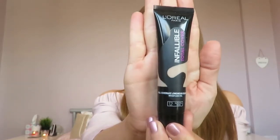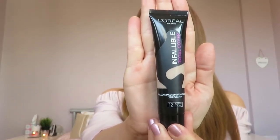When I was in Boots, I knew that I needed to pick up another L'Oreal Infallible Total Cover foundation because the one that I've got at the moment is sort of on its last legs. I'm trying to get the last bits out of the packaging. So I picked up another one, which I thought was the colour that I'm using at the moment. I got it in Natural Rose and it looks like this. And this one's retailing in Boots at the minute for £8.99.